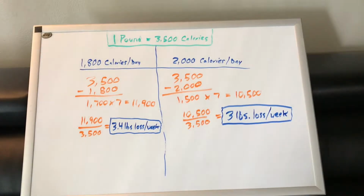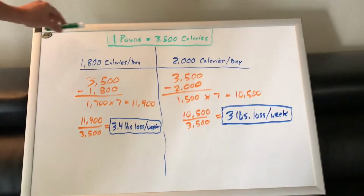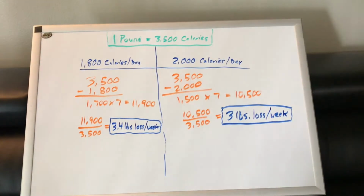I wanted to make this video to show you how important it is to track your calories, and I'm going to also show you how to do a calorie deficit to where you can lose consistent weight on a weekly basis. So one thing to know that is very important: 1 pound equals 3,500 calories.